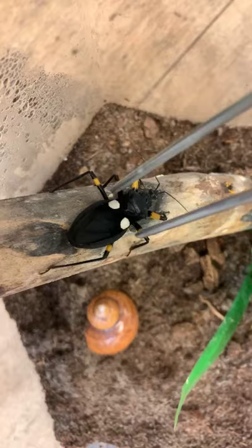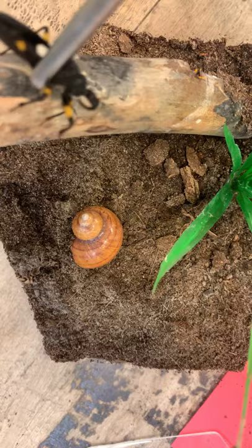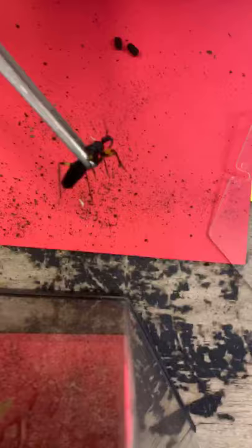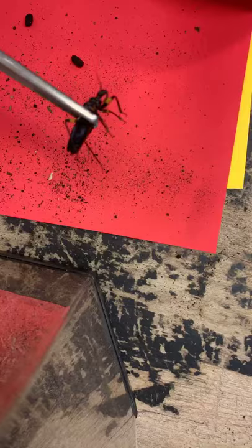Now, I am going to pick him up here because I want to show you the underside. Okay. Can we zoom in? Or not zoom, focus. Focus. Okay, how about here? There we go. Now I'm being very gentle with this animal with those forceps because I don't want to hurt him. While I'm holding him with those forceps, I'm also still being very gentle.